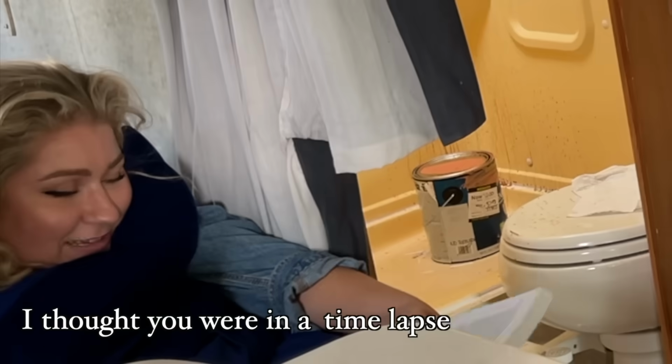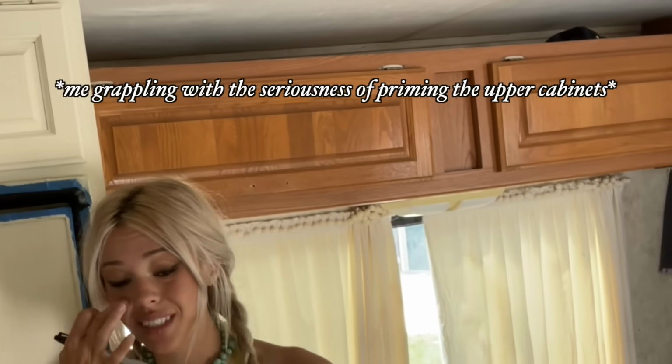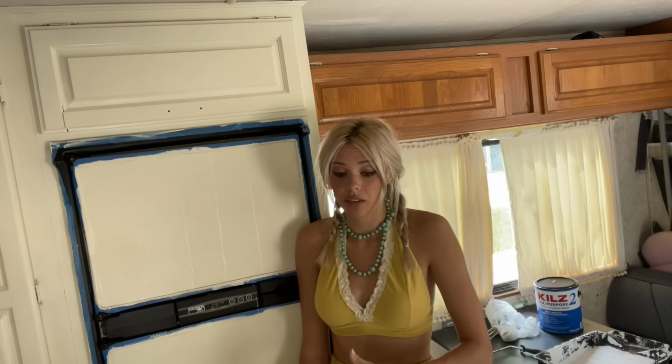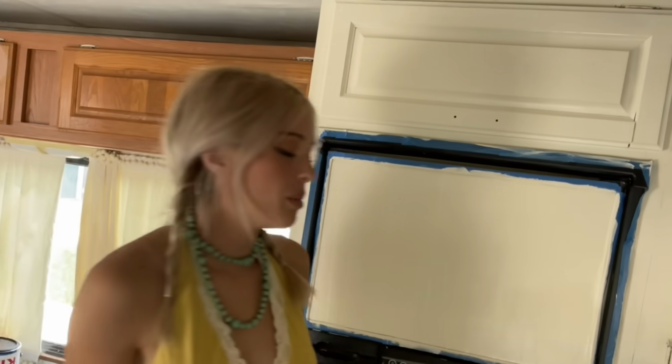I thought you were in a time lapse. Before I do those, I know that I need to prime them, but I just don't want to prime them. It's one of those primal, childish things. So I'm gonna try to manipulate myself and make the idea of priming a little bit more exciting. Prime time. Priming is prime time.